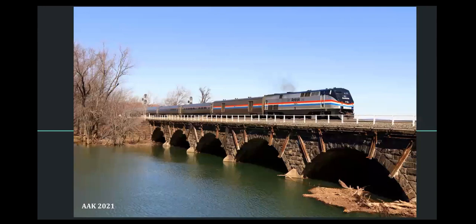Again, here's the 145 again. This is in March of 2021, so a little bit more recent. This is 145 leading the eastbound Pennsylvanian, crossing Sherman's Creek on the Pittsburgh line. It was a real nice late morning shot coming east with nice light over Sherman's Creek, again in March of 2021.